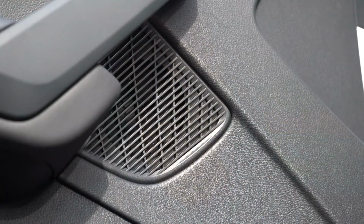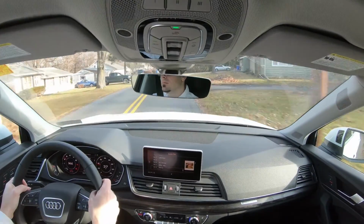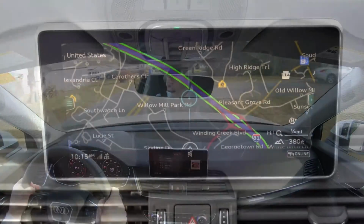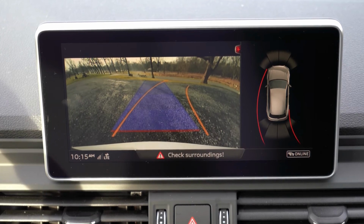Definitely not bad. There are actually speakers everywhere. You got 4 of them located on the 2 A pillars combined there. But last thing I wanted to mention to you guys on that tech display is when you do put the Q5 in reverse, you of course will find a rear view camera letting you know who or what is behind you, which is always going to lead us into safety.